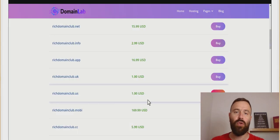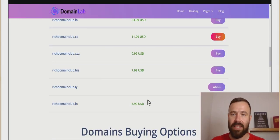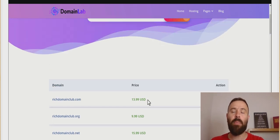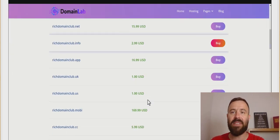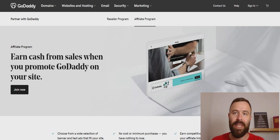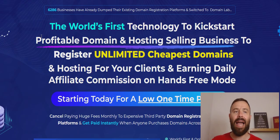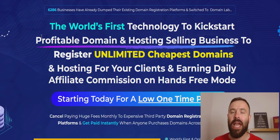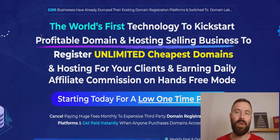So once again, you are getting a website like this, where you can help people search for domain names, and you transfer them to GoDaddy, and you earn affiliate commissions in the process. It's called affiliate marketing, actually. So basically, the idea behind Domain Lab is to show you how to make money online with affiliate marketing in the domain and hosting niche. However, there is one big problem with this system.